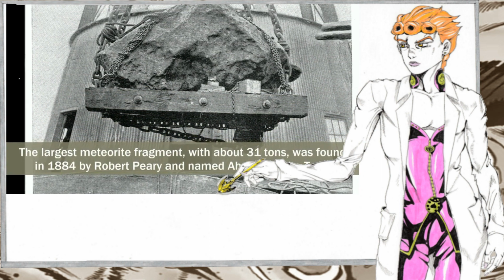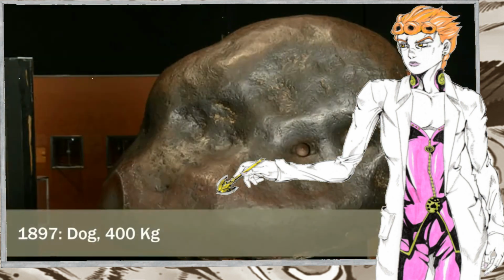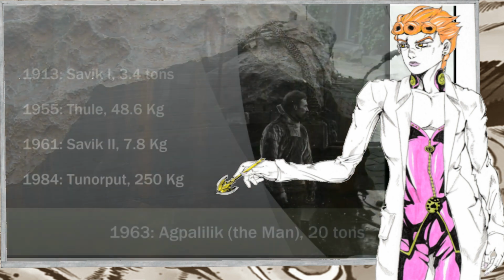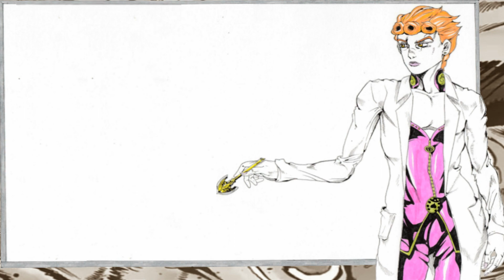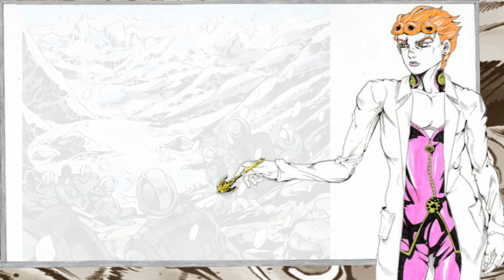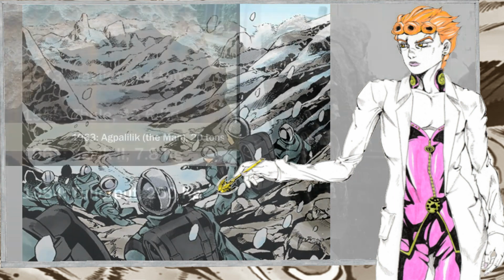The first being the Tent, which was discovered in 1884. Then the Woman and the Dog were discovered in 1897, followed soon by Savitch 1 in 1913, then Thule in 1955, Savitch 2 in 1961, The Man in 1963, and then lastly Turniput in 1984. The meteorite itself was comprised mostly of nickel and iron and was considered an octahedrite, though there was one more piece of this meteorite, one that was so dangerous it had to be stricken from the records, as it was found in between the time of The Man and Turniput.